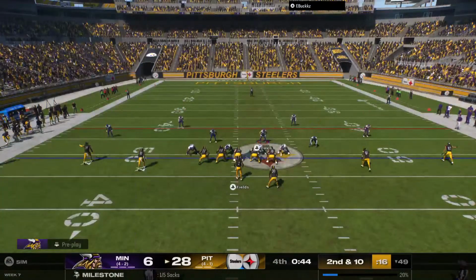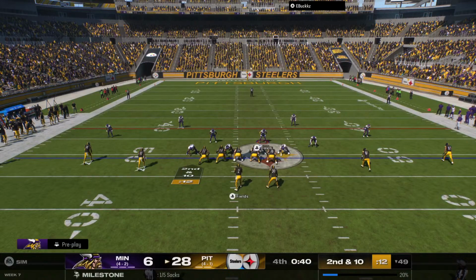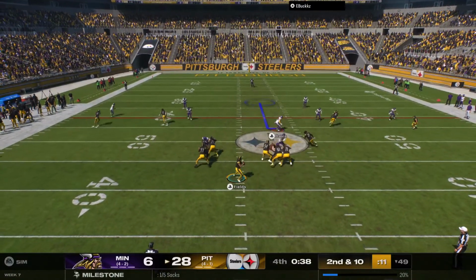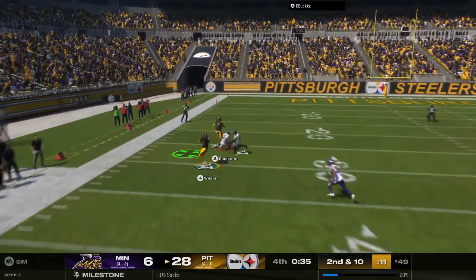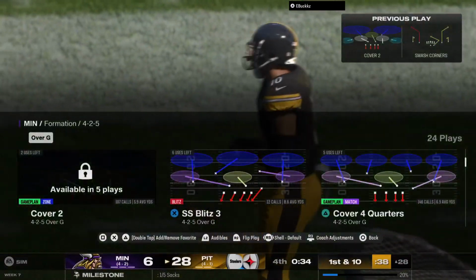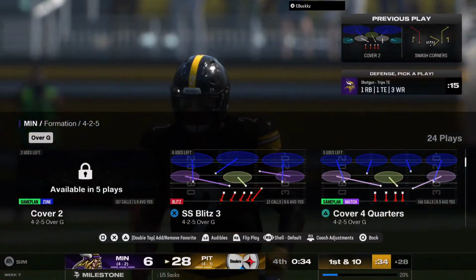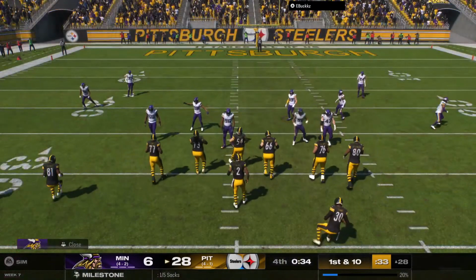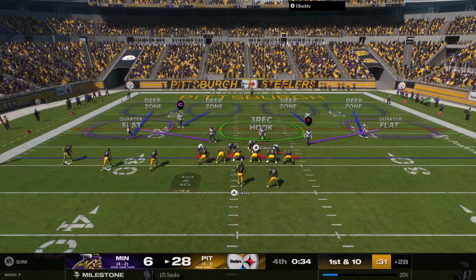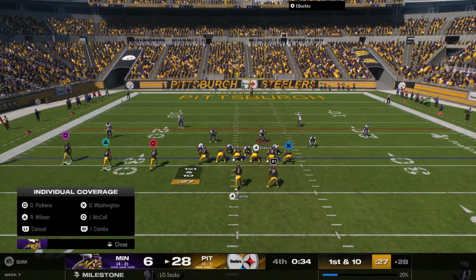Here we go. Here's Fields. And Wilson with it, complete. And he is out of bounds, but not before he's inside the 30. 23 yards the pickup there. 28-yard line.